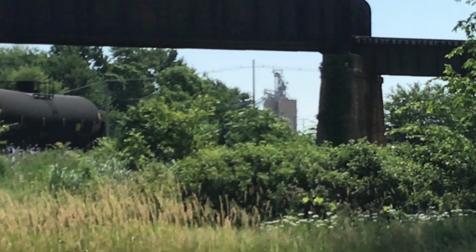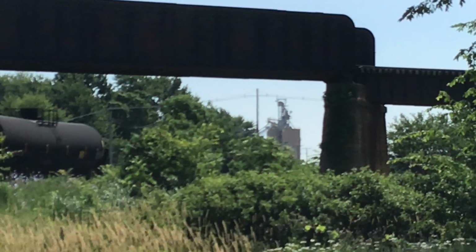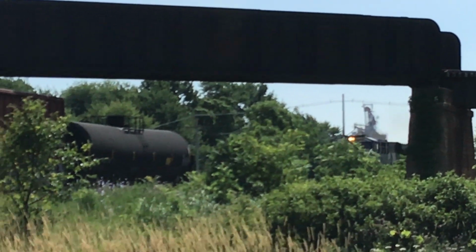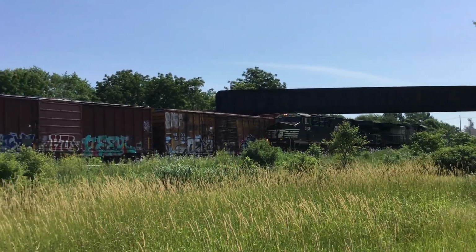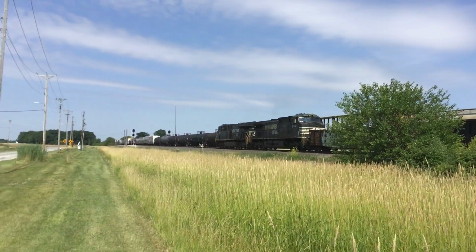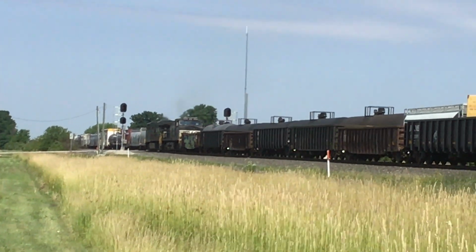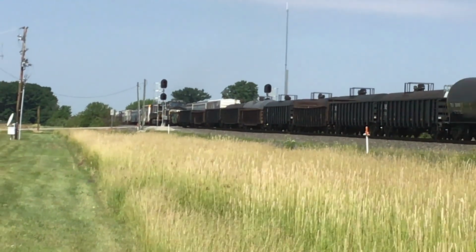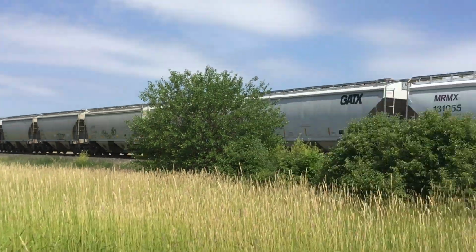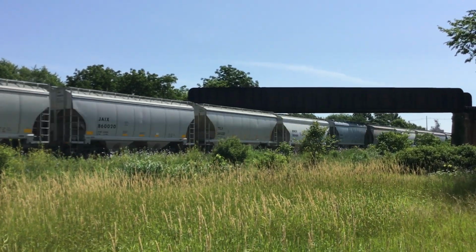Here at Oak Harbor, we got a westbound NS. Be coming underneath the flyover here in a couple seconds. Gondolas on this, some covered hoppers. And back here, you can see it come underneath the flyover. Got some frac sand cars on this.